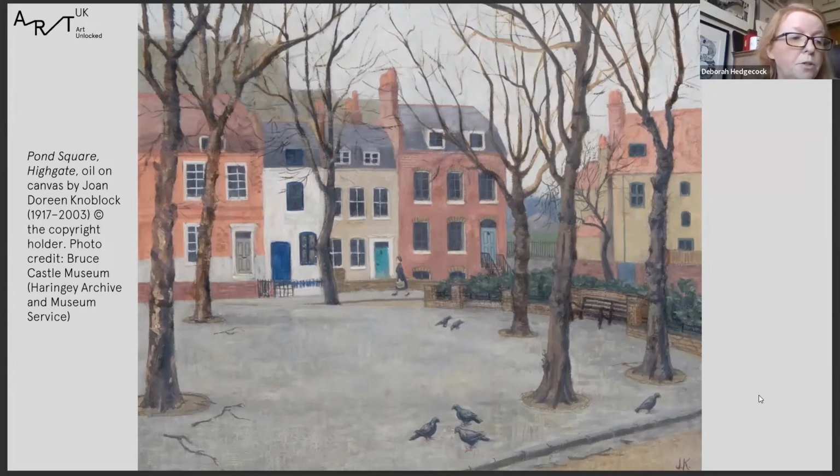And she was very proud to be a founder member of two art groups. One was the Free Painters and Sculptors, formed by a group of members of the Institute of Contemporary Art. The other group was more local, the Tottenham Art Group, first known as the Tottenham Art Circle, where they met locally in different houses and different venues.